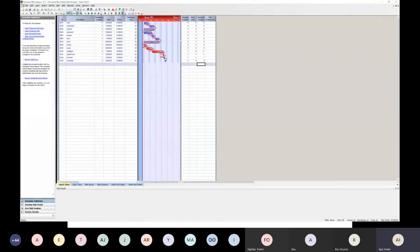Okay, can you see my screen? If you can see my screen, say yes. If it's too tiny, let me know.